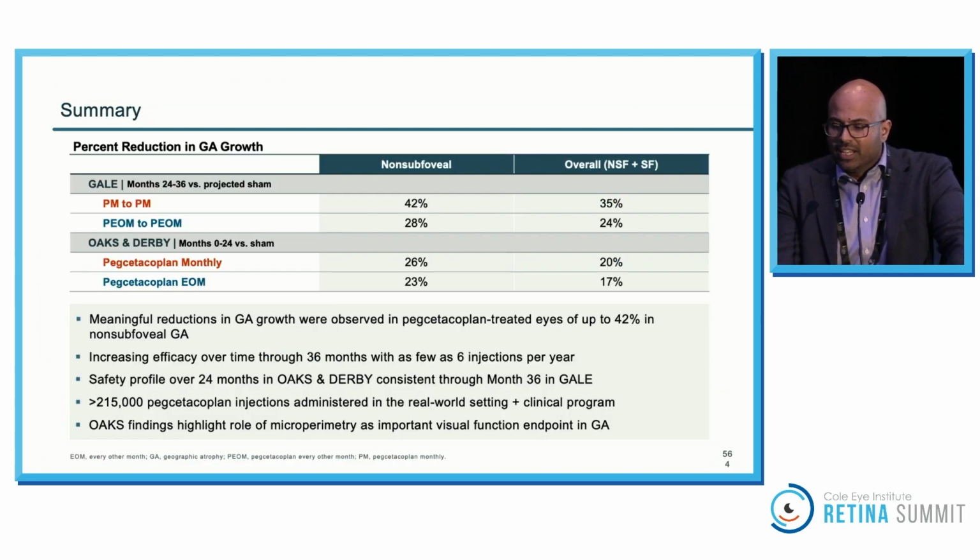In summary, we see meaningful reductions in geographic atrophy growth in the pegcetacoplan-treated eyes, up to 42% in that non-subfoveal population at 36 months. We see increasing efficacy over time over the course of 36 months with as few as 6 injections per year. The safety profile of OAKS and DERBY is comparable to GALE, and to date, over 215,000 injections of pegcetacoplan have been given in the real world as well as the clinical trial programs.